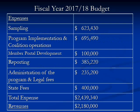So here's our budget. As you can see, sampling costs for this, which is surface water monitoring only, is a big chunk of our budget. The next is the implementation of the program. In other words, this is all the stuff that the coalition does and all the contractors we hire to make sure the program is implemented correctly. That includes grower meetings, getting information out to growers, making sure all the packets and stuff are getting back to us.